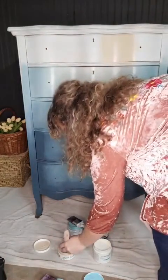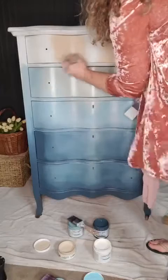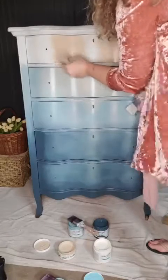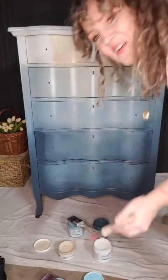I know a lot of furniture artists out there won't do white. I'm really not one of those. I will do it. I always say that I'm not doing it anymore, but I always do.